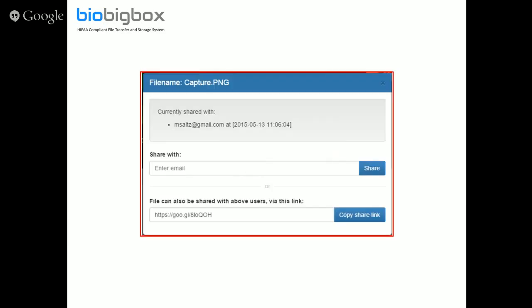And here we see it zoomed in. You have information regarding who it's currently shared with, who else you want to share it with, and that share link that you could copy and put into an email, but will only work for the intended recipients.